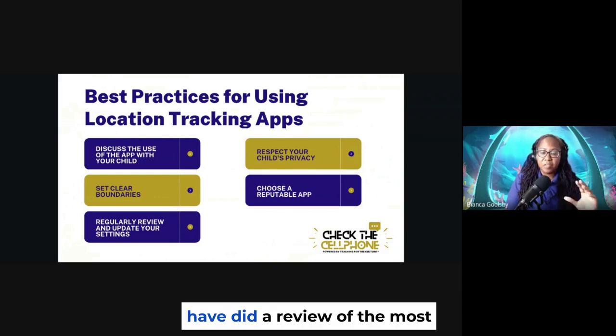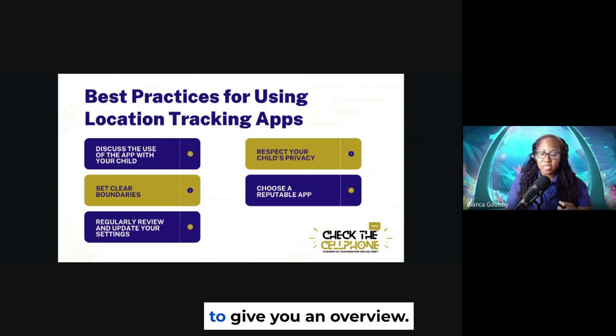because I actually did a review of the most popular tracking apps, and I want to give you an overview of their features, and I have their QR codes available so you can actually scan it on your phone and look at it yourself so you can see it directly from the source.